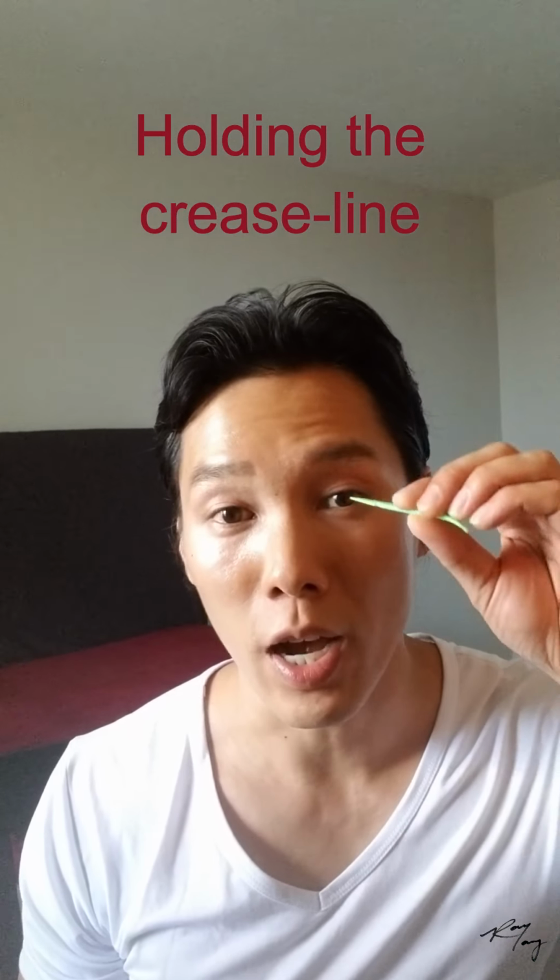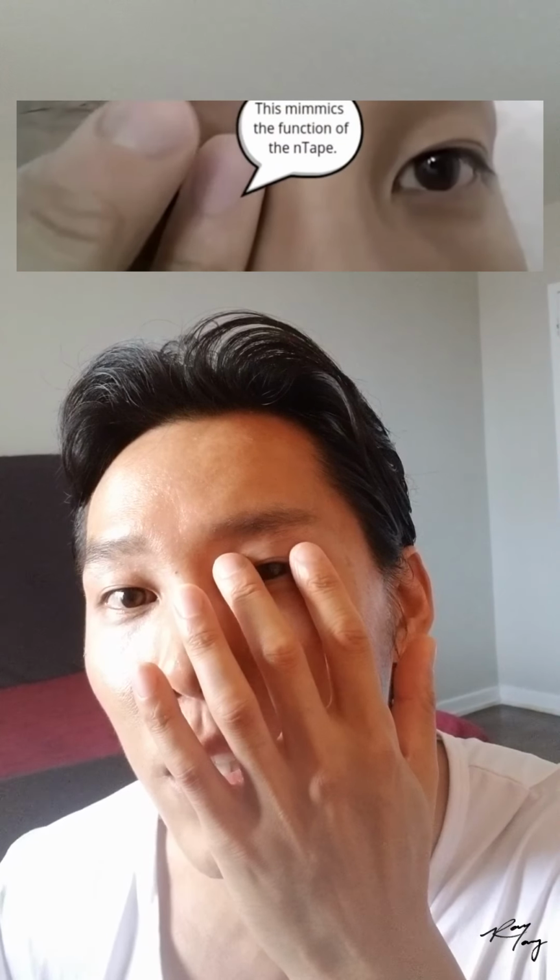The next method is called holding the crease line. After you trace the double eyelid crease, you use your fingers and compress it. You see how it's being held? You do this in the morning for about 5 minutes when you wake up, but this exercise will only be effective if your eyelid profile has already been showing progress in developing the double eyelid crease. Usually, to actually get progress in developing the crease, you're going to need something like cosmetic eyelid tape products.